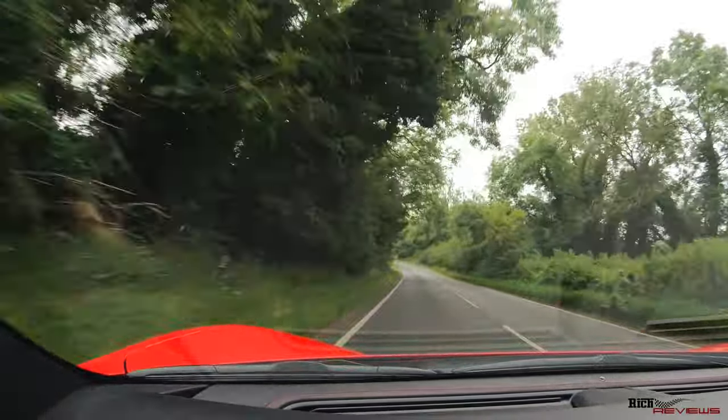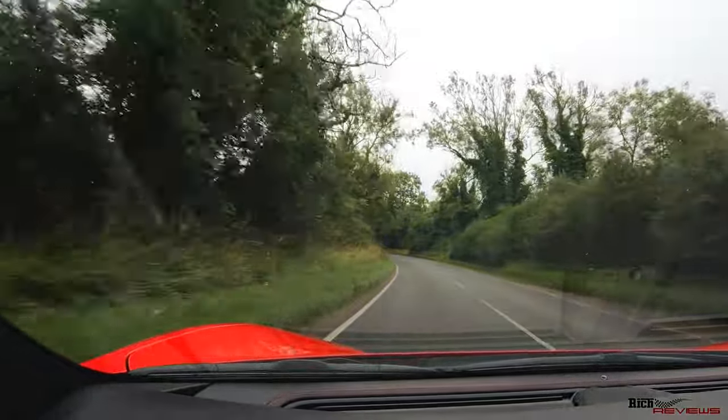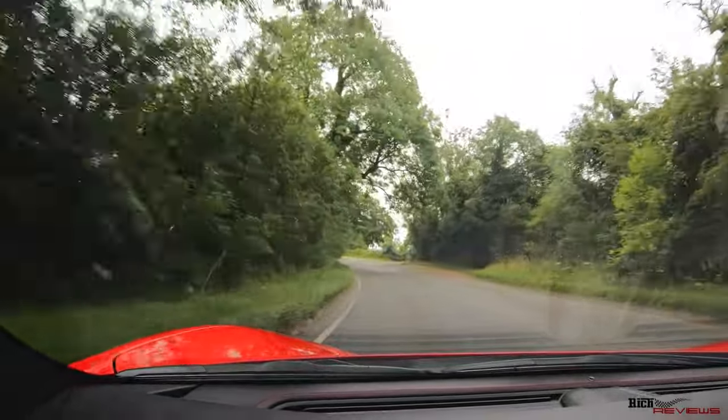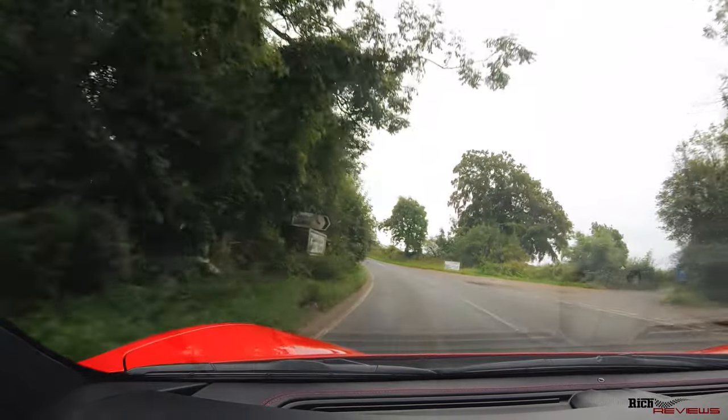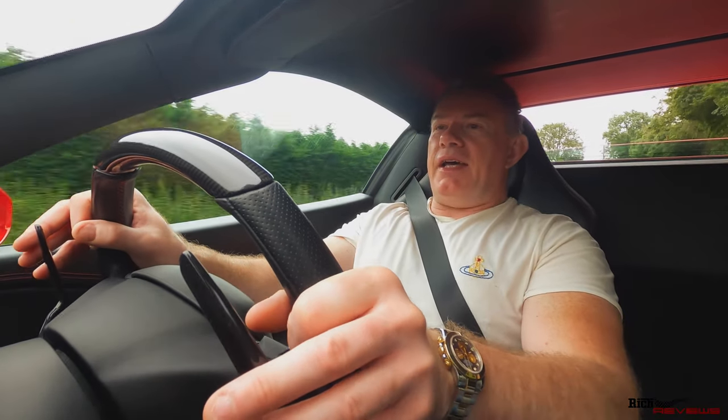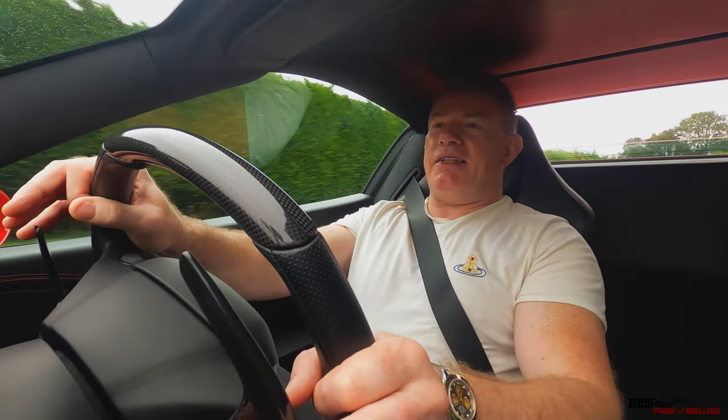Got bumpy road mode on, takes the edge off. Not fully the edge, because these roads are very bumpy, but it is what it is. That's what you get for living in Wiltshire in the countryside. Could do without the rain, you know. I guess we are going to have part of the Italian side.